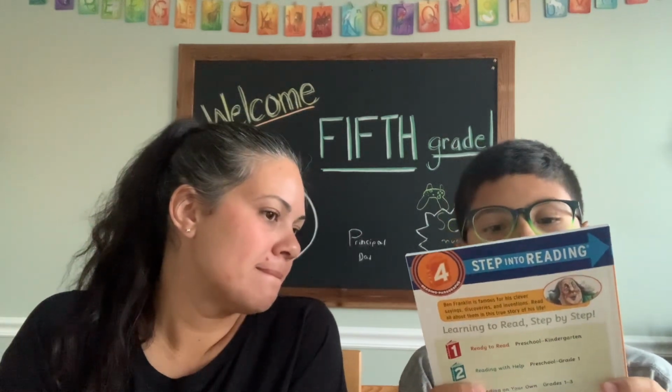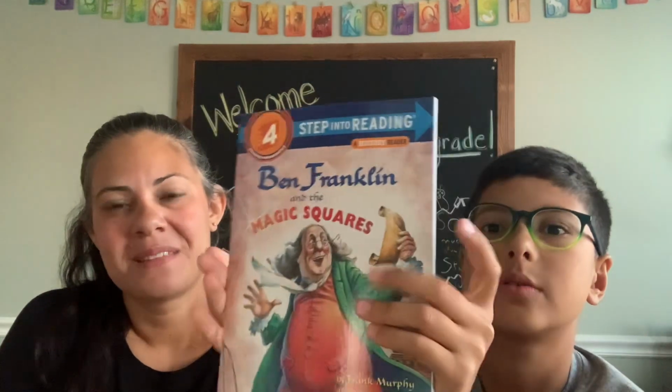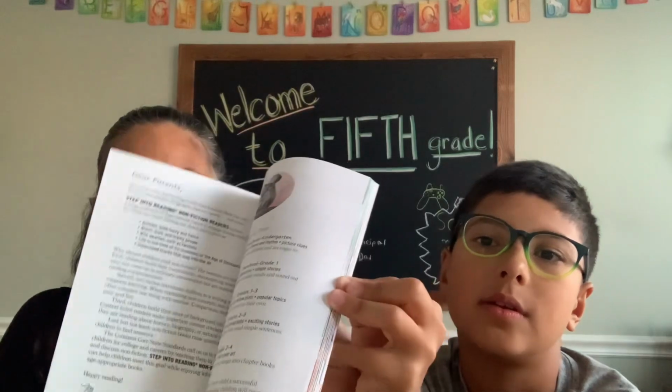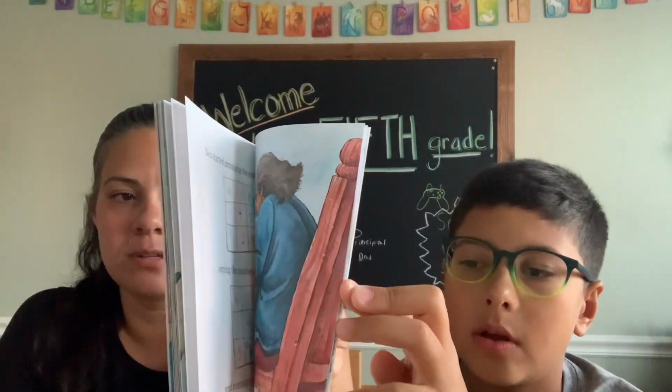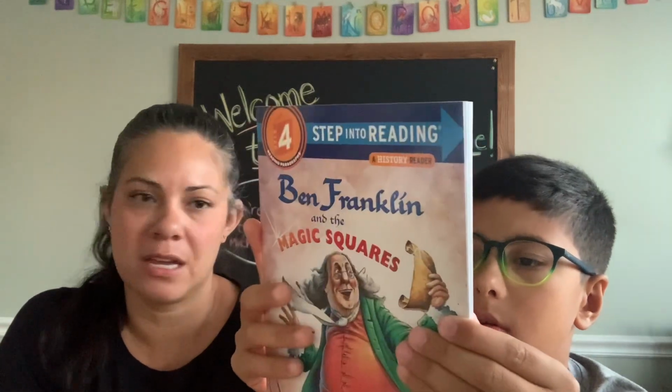Yes, hopefully we shouldn't take too much longer. Ben Franklin and the Magic Squad. So we'll probably be reading this one this school year. I still get these Step into Reading books because it's just nice to have a little nonfiction book that he can read very easily and quickly.